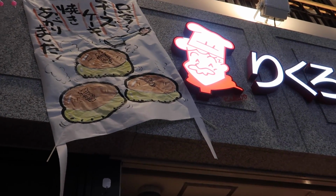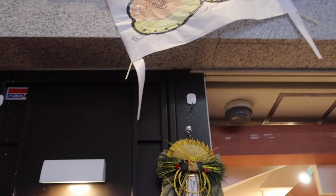Uncle Rikuro's Baked Cheesecake. We're gonna try.